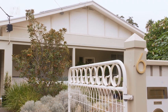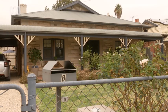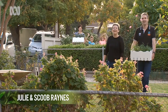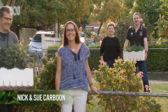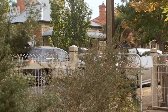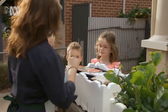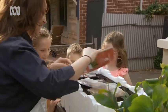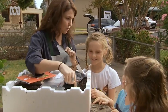At number 6, it's Jake, Jazz, Patrick and Laura. At number 8, it's Jules and Scoobs. At number 10, Nick and Sue. Jenny Howe is the Liaison Officer for the program. Want to see what's in the box? Yes. And here's the funny-looking tubes that we give you, and here's all the potting mix.